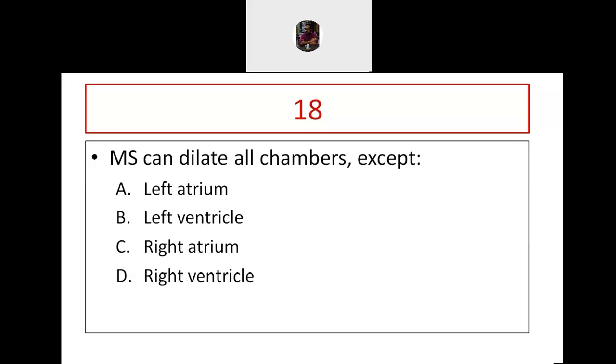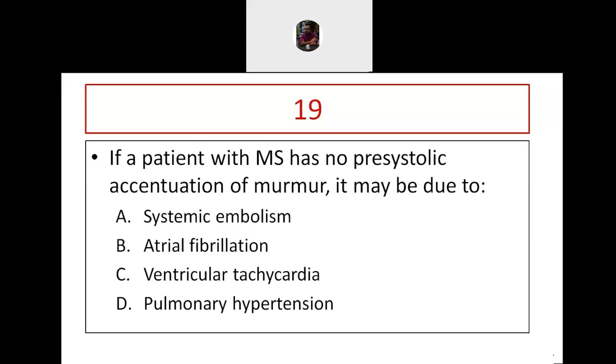Mitral stenosis can dilate. Dilate means enlarge. Mitral stenosis can dilate or enlarge all chambers except which chamber is not dilated by mitral stenosis? That is, which chamber does not undergo hypertrophy? There seems to be a lot of difference of opinion here. Okay. The next question.